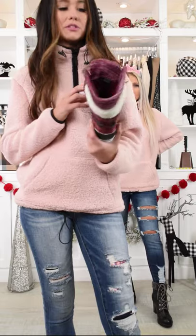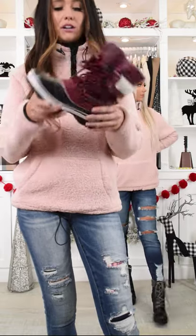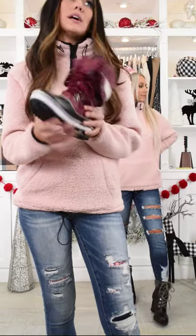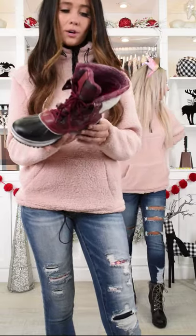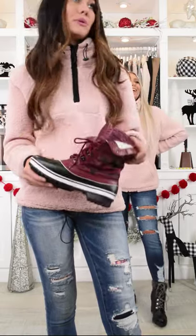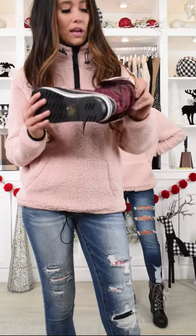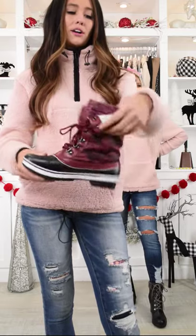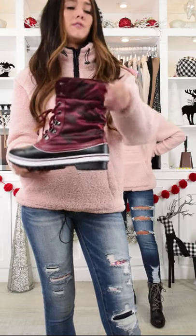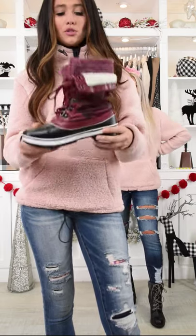It's so warm, my feet are so stinking warm right now. I probably don't even need to wear socks with these because they're just that cozy, and you can totally wear these in the snow. They have great traction, and they seem like they would be waterproof. I'm not going to confirm that statement, but I would wear them in the snow, and I think I would be okay. And they are able to be folded up like this too, so you get more of that camo detail if you want it. But super cute, super cozy.